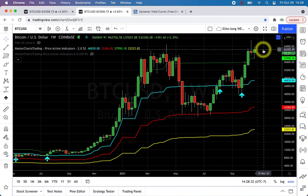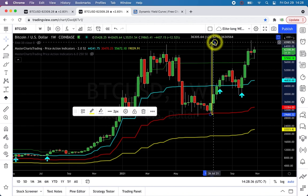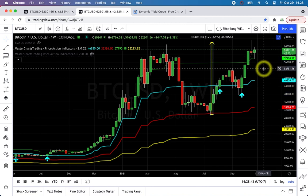Possibly we'll go to 100,000. We can just estimate how deep the pattern is. It's 120%, so we can, again, more than double. So we're looking at 120,000 rather, I would say, as a price target sometime within a year. I would say possibly more, I don't know.